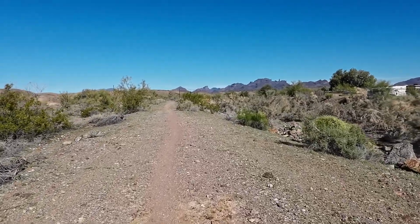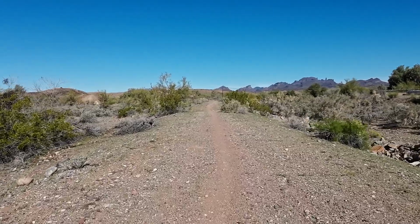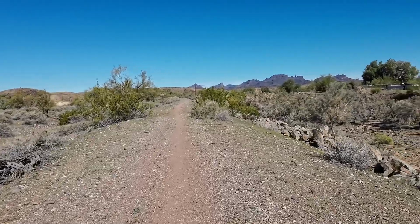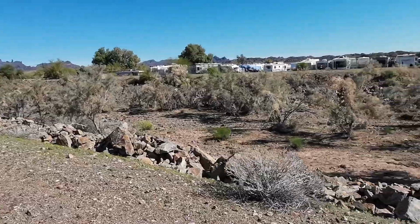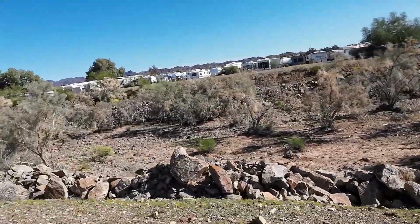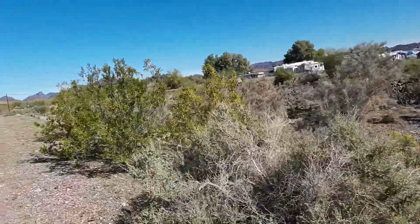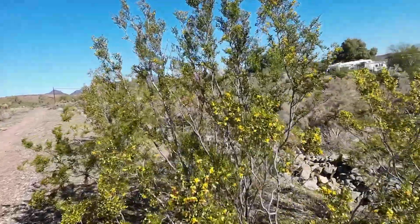But here, they'll come right up to you. And there are signs on the campground not to feed the burros, but that's probably what happens, as they're used to getting fed. It's a really deep dry wash here. It's probably been widened out for flood control, I would imagine. You can see the creosote bush is starting to flower out here.